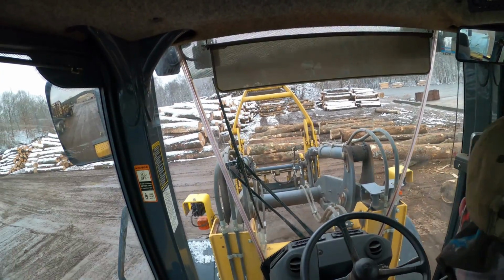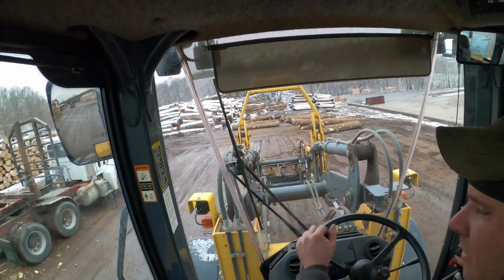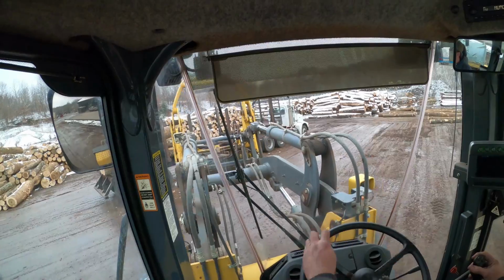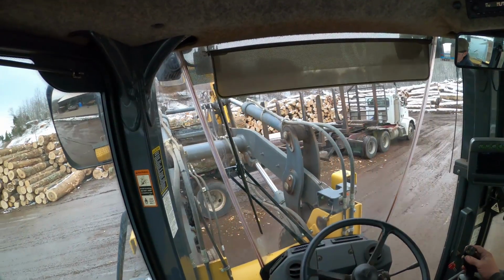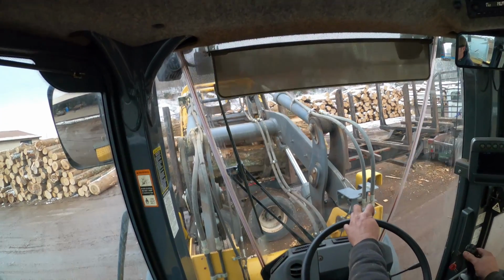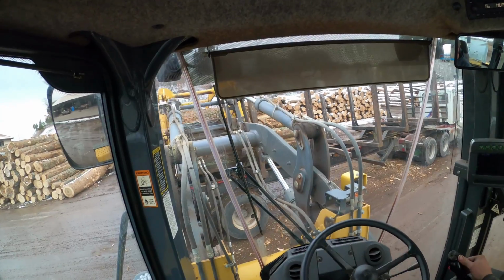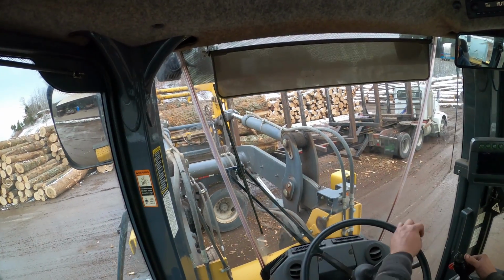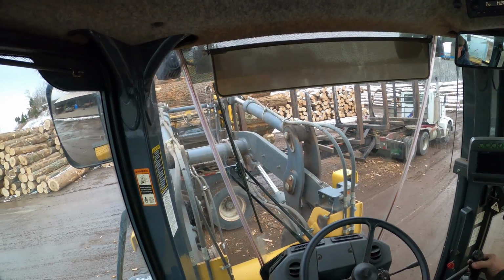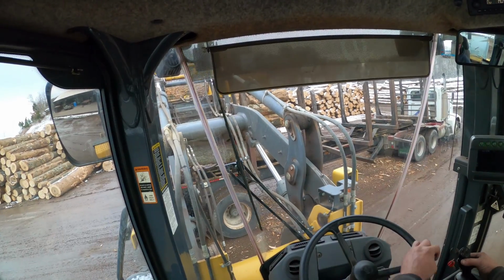I don't know why this thing's so bumpy. There, that got better. I had it set on the wrong setting. All right. Come on. Pick him up. Ooh, that's a bite. But I've got the loader cockeyed.